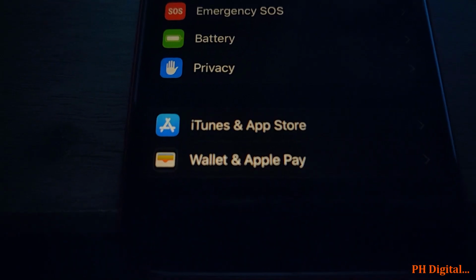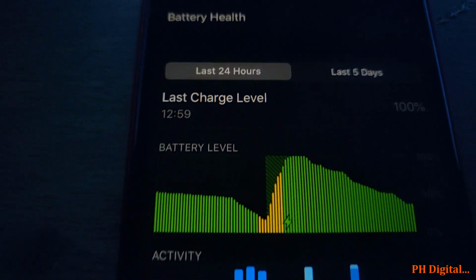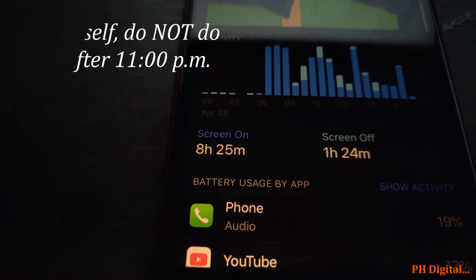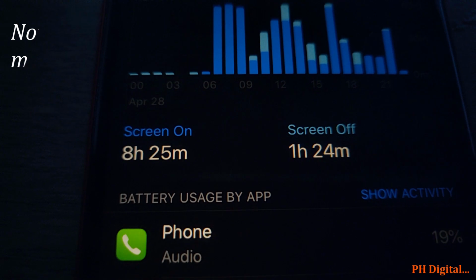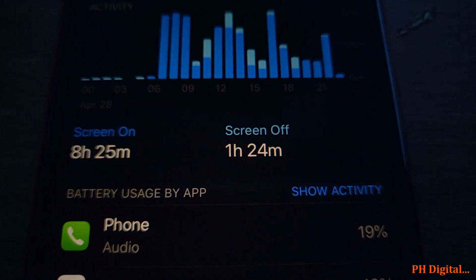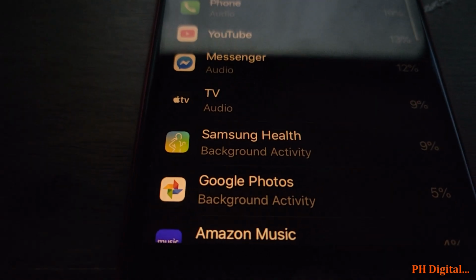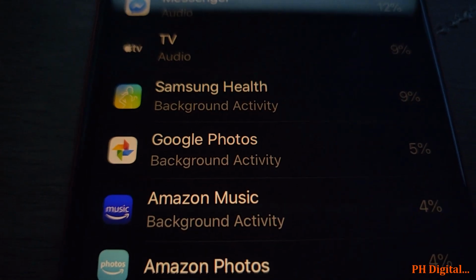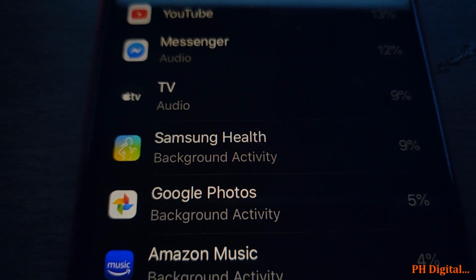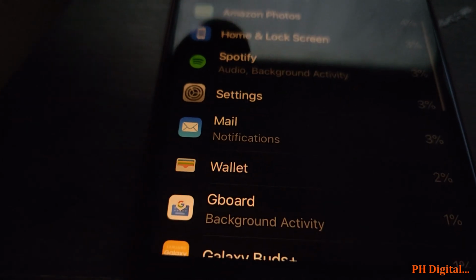Darn it. There we go, battery. Last charge level. It says 12:59, but that's all right. 8 hours and 25 minutes of on-screen time. Screen off for an hour and 24 minutes. Did a lot of music in the background. Also did some YouTube music. Watched some Apple TV because Apple gave me a free year. So that was nice. And there we go, Spotify.